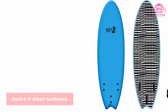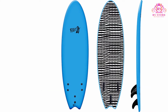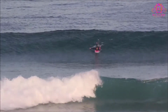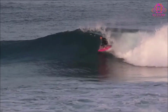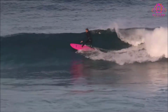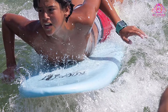Number 5. Rocket 6-foot Albert Surfboard. Here's a sustainable surfboard for all of you living eco-friendly lifestyles. The Rocket Albert Surfboard checks all the marks. It is made from recyclable EPS foam that won't end up in the landfill when the time to part with your board comes. There are 2 stringers and a 6-ounce fiberglass cloth located under the board's soft top that enhances the board's rigidity and overall durability.